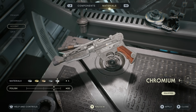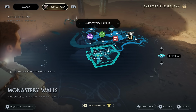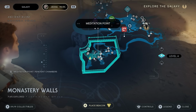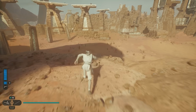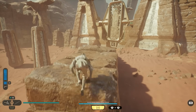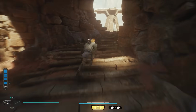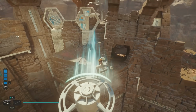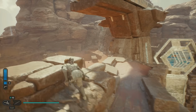And what you need to do to find this is head over to the monastery walls. It is the very first meditation point that you find on Jeddah, and then all you have to do is jump down and then travel across the sand. But be careful, because if you stay on the sand for too long, you will get killed by the giant scorpion monster. So just continue forward. You want to push open this giant wall with the force, continue up ahead, and then grapple onto the floating thing into the sky, and then you want to launch yourself over here on top of this wall.